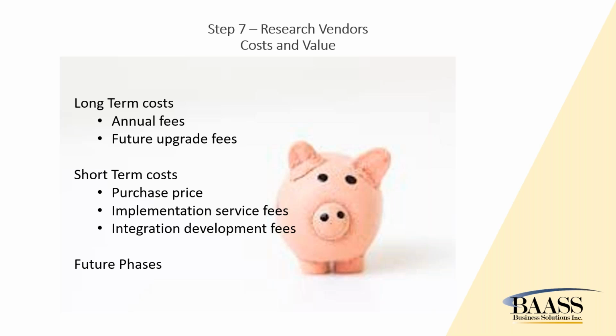Then extensibility. How far can you extend or stretch the functionality of the new software? We talked about phases. Does the one solution meet all of your needs, or will you be purchasing other solutions to fill the gap when the time comes? What's the cost if you add more employees or extend your business to add more companies, for example?